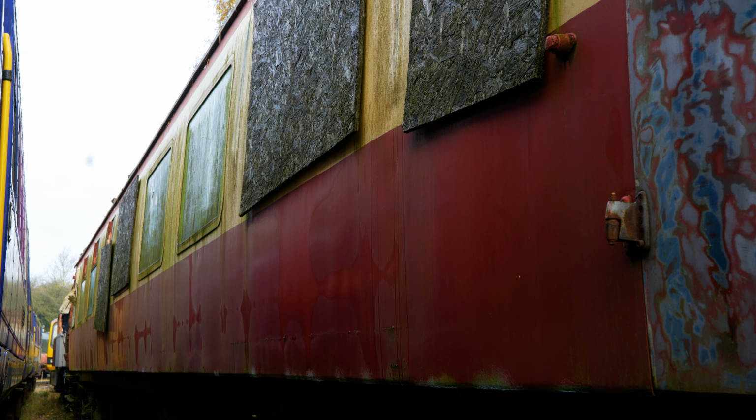We're now sat in one of the first class compartments of the carriage. You can see unfortunately the impact of the vandalism that we've received. Most of the windows on this coach have been smashed on the one side. This obviously has been completely destroyed, and the impact of not having a weather tight coach. Obviously there's some mould on the coach, so a lot of work needs to be done.